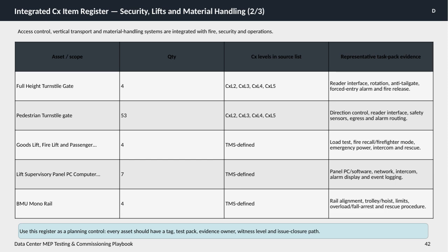Next, we have lifts and supervisory panels. Lifts undergo load testing, fire recall, firefighter mode checks, emergency power testing, and the verification of intercom and rescue systems. The supervisory panels are tested for software performance, network connectivity, alarm displays, and event logging to maintain operational oversight.